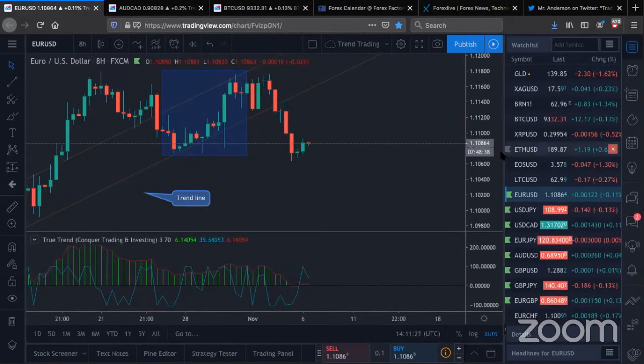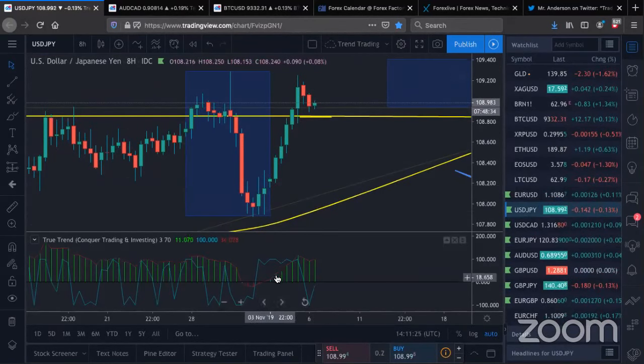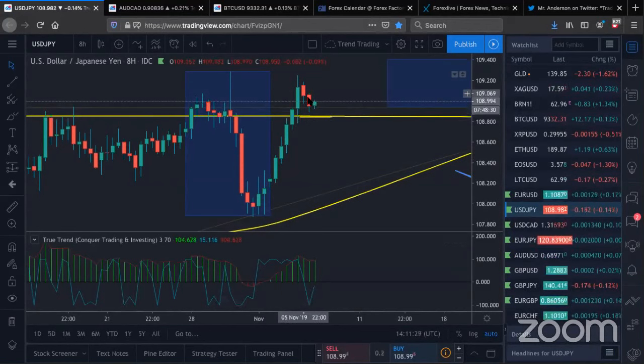The better entry, and I hope you can see that now, is definitely on the US dollar, Japanese yen. You can see that the uptrend is a little more established. You can see that technically it's coming back. It's testing this, what was resistance and is now support. It gives us a clear entry signal, as well as a clearly defined exit if we're wrong.